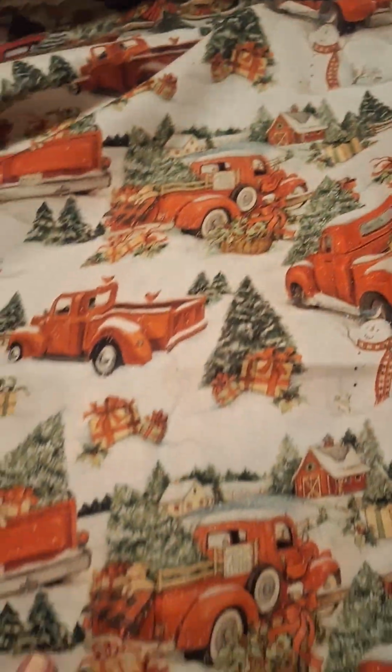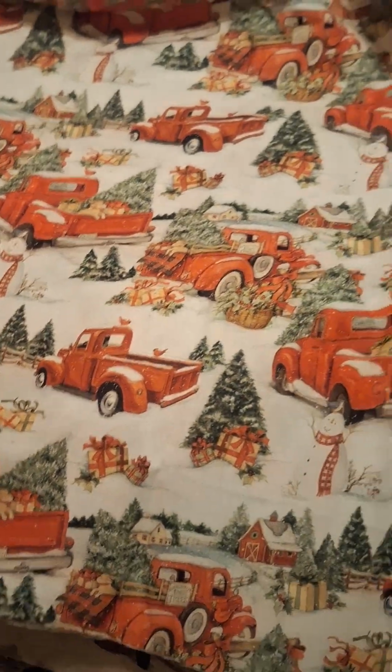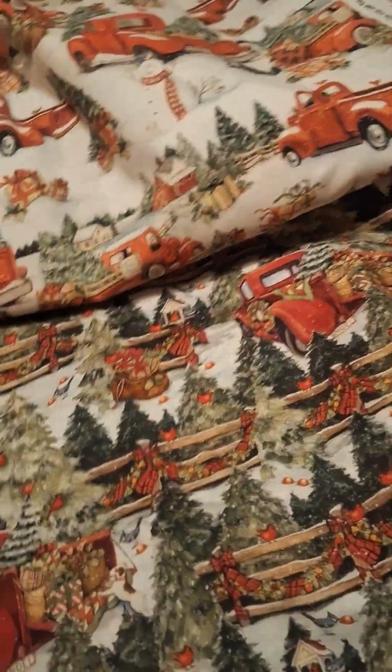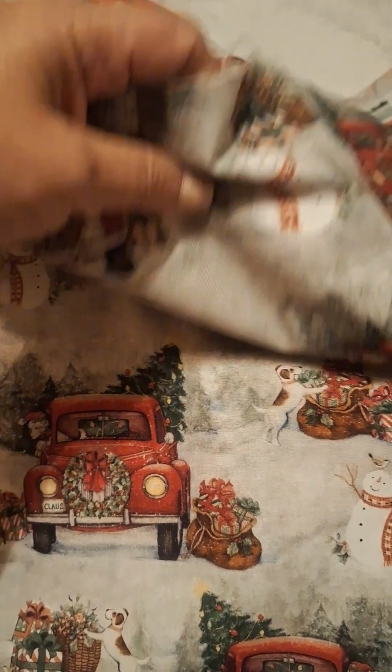Although I have really enjoyed going to the quilt shops, and I have really loved that they have this donated fabric and that they give back to the community. And so I've really enjoyed it.